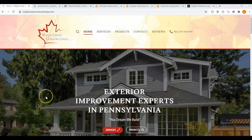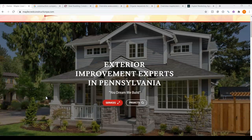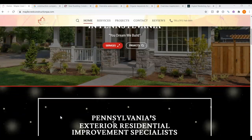The very first thing I want to go over is your website and what we call content. When someone searches for a construction company in your area, Google crawls the websites on the internet, searching and ranking the results. Google's looking for keywords. It's looking for what the site should be found for.